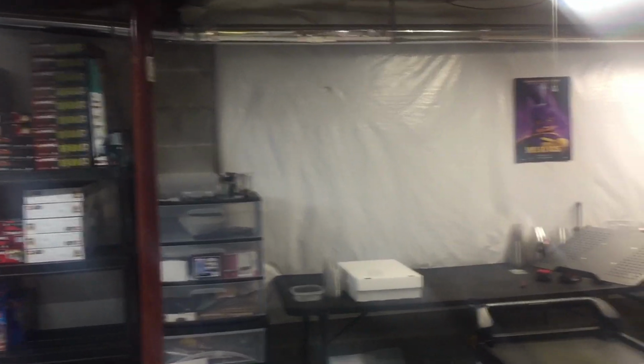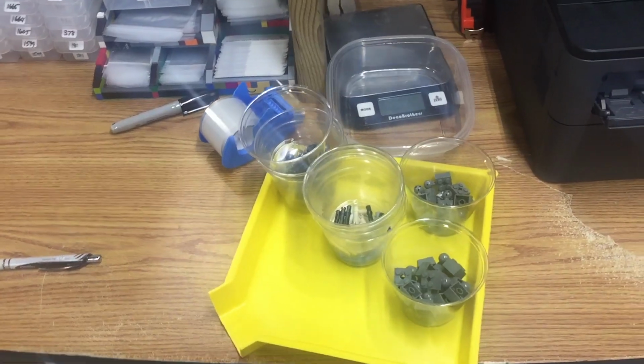So they cleared up a couple of containers that were on top of that shelf there. So I'll get these put away too this morning.